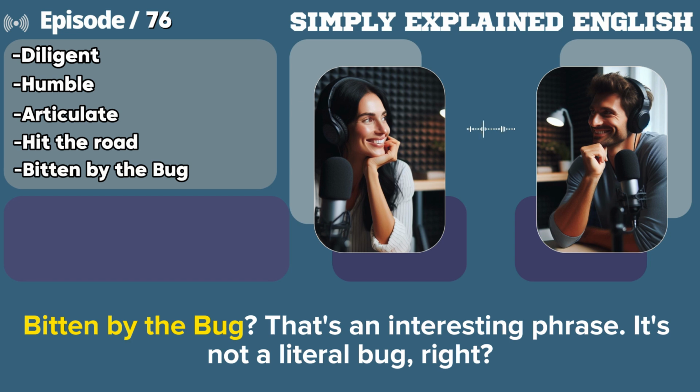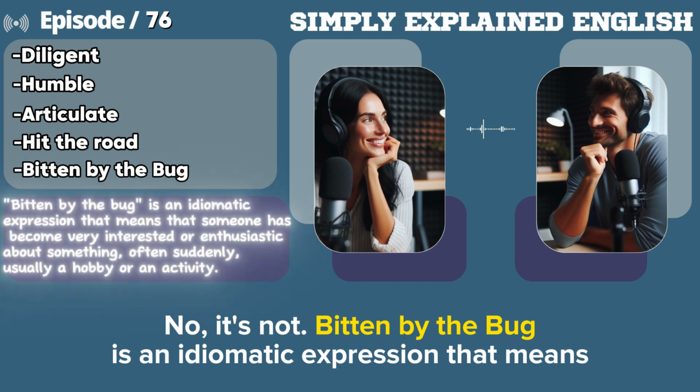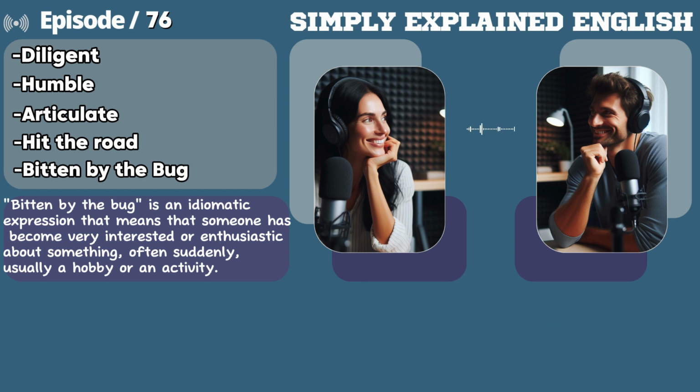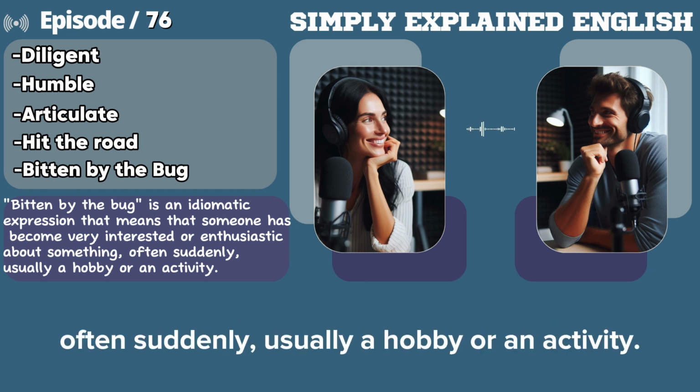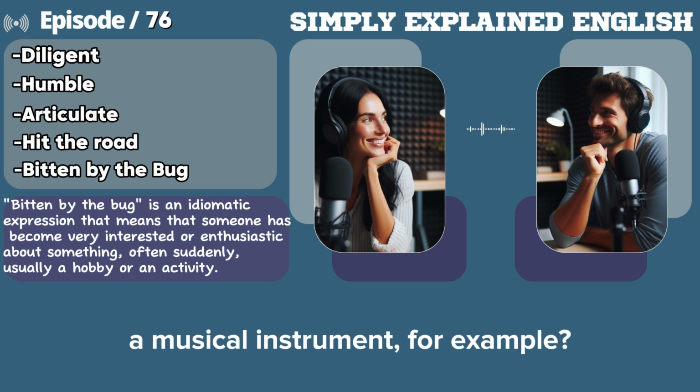It's not a literal bug, right? No, it's not. Bitten by the bug is an idiomatic expression that means that someone has become very interested or enthusiastic about something, often suddenly, usually a hobby or an activity. So it's like when you suddenly become really interested in playing a musical instrument, for example.